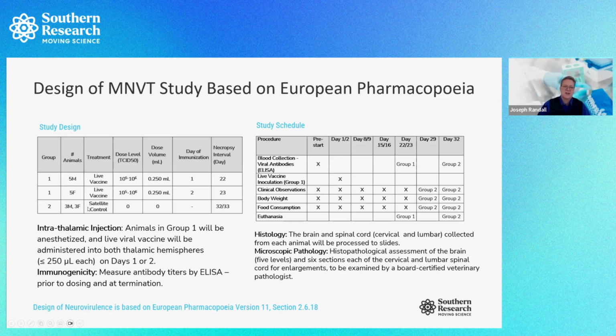And then there was a satellite control group that did not receive surgery or sham vaccination. So those animals were followed until day 32 or day 33 as per guideline. The animals were anesthetized and received live viral vaccines and recovered well after the surgery. We evaluated immunogenicity by measuring antibody titers by ELISA prior to dosing and at study termination. And we measured the following study endpoints: clinical observations, body weights, food consumption, all of that.